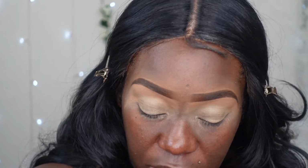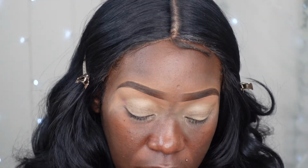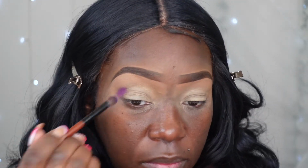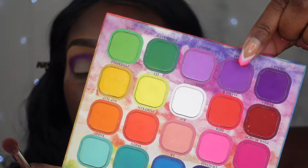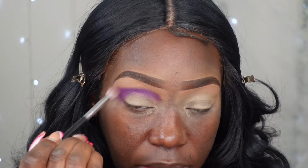I forgot to clean my brushes, so let me clean my brushes off really quick and then I'll get started. And this one is called Spooky. I'm going to put Spooky in the crease. Wait, I didn't think I picked up enough purple. Alright, so now I'm going to blend out this purple, and I think I'm just going to go with the shade that's right next to it. I was kind of debating on this one, but I feel like that one might be a little too light. So let's see what this can do. I'm going to clean my brushes. They are shedding like crazy.